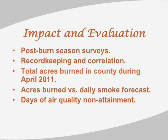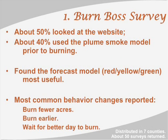After the burn season, we did some surveys. We tried to collect what information had been kept during the burn season, and then we looked at how the whole season turned out. So the first group we surveyed were burn bosses. These were the people that would make the decision whether or not to burn. And about 50% of them looked at the website, and about 40% used the plume smoke model prior to burning. They found of all the tools that the forecast model was the most useful.